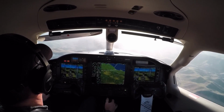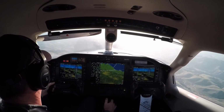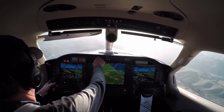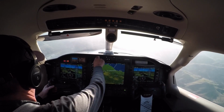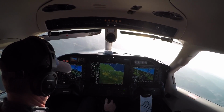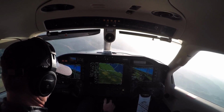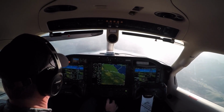All right, so we're cleared for the visual. So we'll be descending down to 1,000 feet. Proceed to a 4-mile final, tower's request. 4-mile final, tower's request, making a left turn, 910 Tango Bravo. All right, so they want us turning out. So we go.